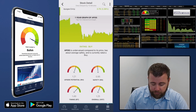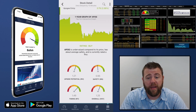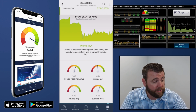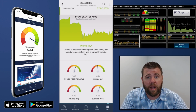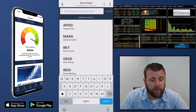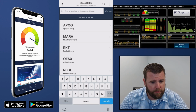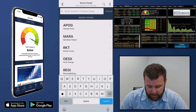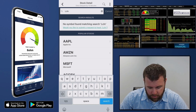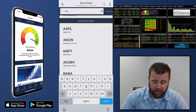APOG. So APOG, good long-term potential, a little bit more risk associated with it, however. You have a nice strong uptrend, so overall the stock's favorable. Let's see, what else do we have? REGI, we looked at that one. ICLN, there we go.